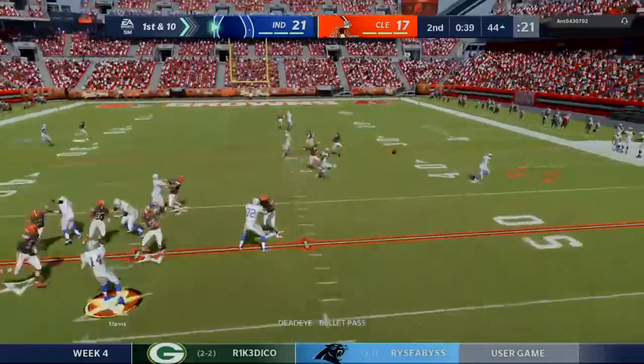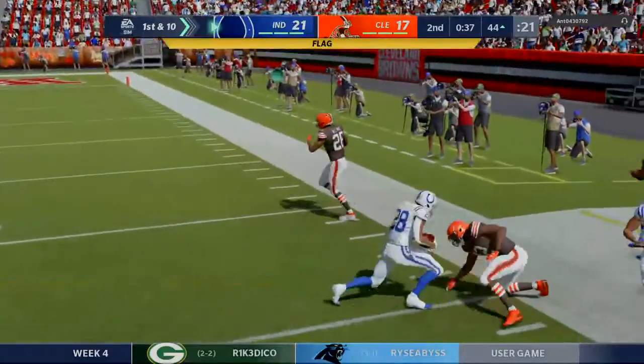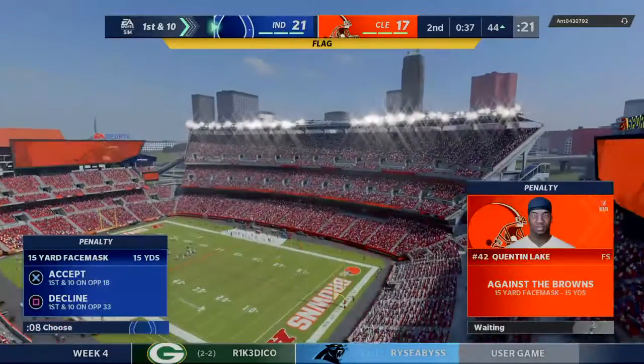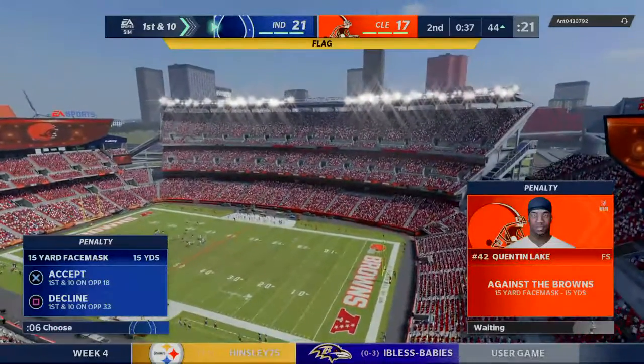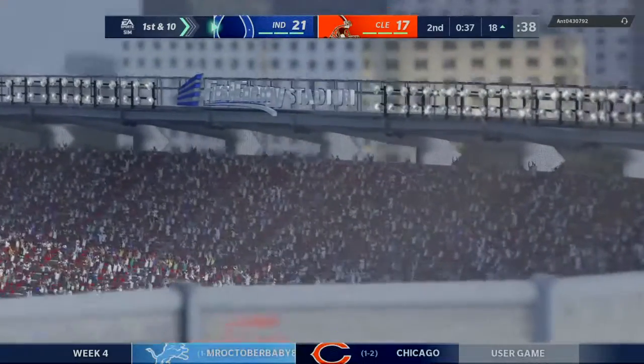Out of the gun, they'll look to throw. That's complete to Jonathan Taylor out of the backfield. And he'll be pulled down as a penalty flag comes in as well, and that would appear to be a face mask. So they'll take the yardage and tack on 15 more for the face mask.